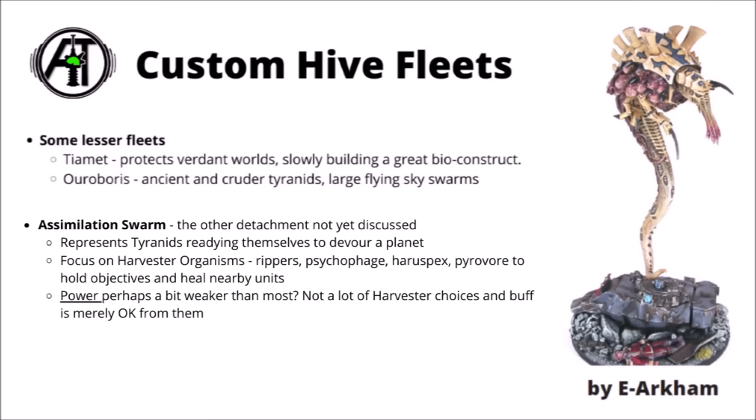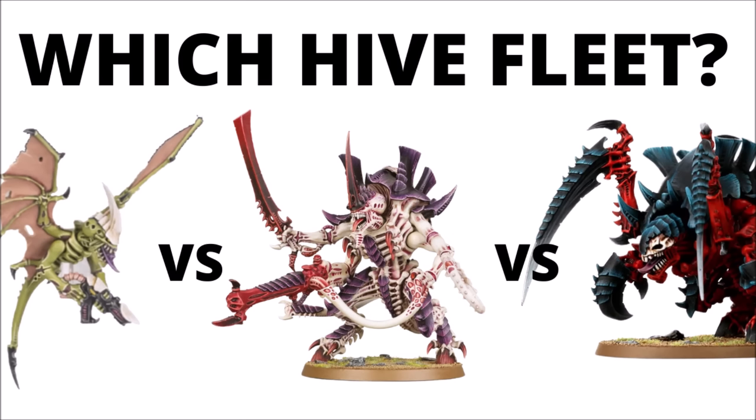I think they do have some fun choices as well. I do quite like the one where if you kill one of their harvester organisms, the rest of the swarm gets very angry and you get +1 to wound against that target for the rest of the game. That is really quite a big boost. Though I might rate this swarm as just being a little bit weaker than some of the others. The gameplay is maybe just a little bit unusual and dependent on just a few key organisms that you don't have much choice over. And even when activated, healing D3 wounds on a unit is okay, but maybe not make or break compared with some of the other benefits you can get.